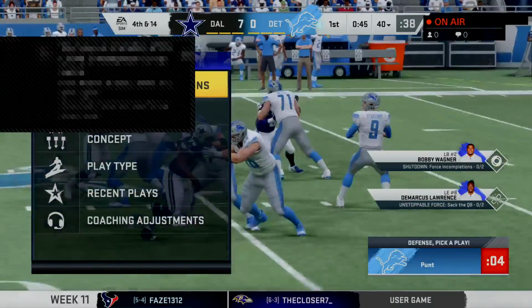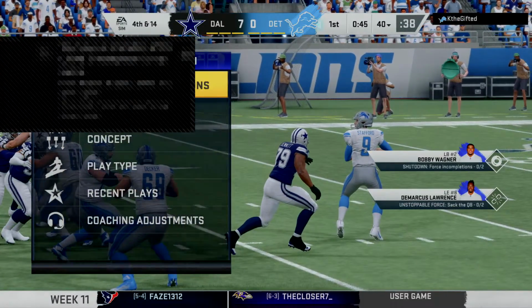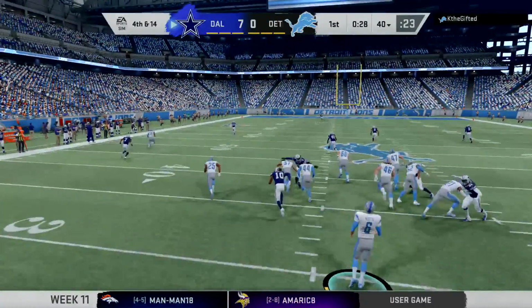6 sacks in their last game, just gave up another one right there. And tatter, so it sounds a little bit like this right now. Exactly. It's like that paper being ripped. And right now, they've got to find a way to get it back together.